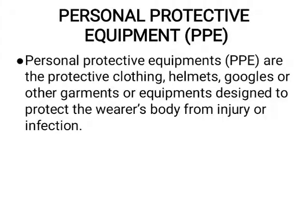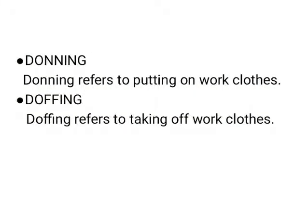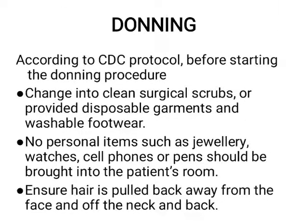Personal protective equipment is defined as the protective clothing, helmets, goggles, or other garments or equipment designed to protect the wearer's body from injury or infection. So, these are the personal protective equipment, which include N95 respirator, gloves, gown, goggles or face shield, and hood covers. The donning refers to putting on work clothes and doffing refers to taking off work clothes. First, we can move to donning.